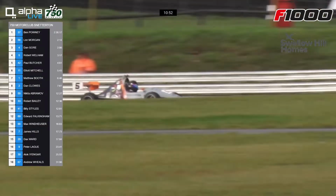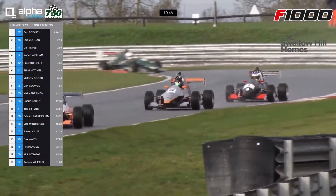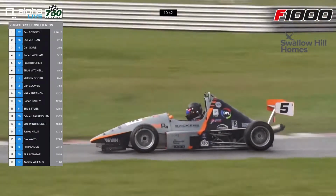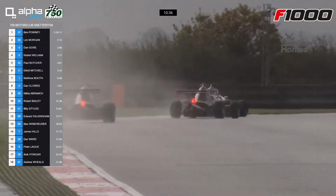Meanwhile, Rob Wellham has got through into 3rd place, ahead now of Gore. He's done that at Brundle, and now he has to set about the pursuit of Lee Morgan. It's not a very long pursuit. He's only maybe 6 car lengths ahead, but he's got a bit of work to do. And Ben Powney has just extended his lead a little bit, not a huge amount, I don't think, this lap.